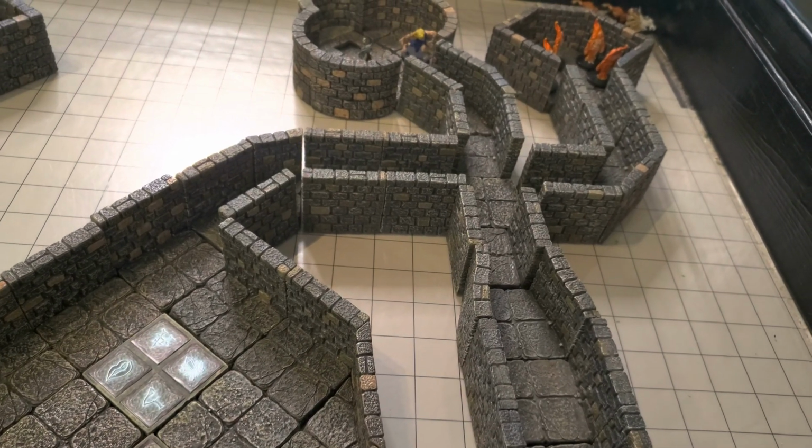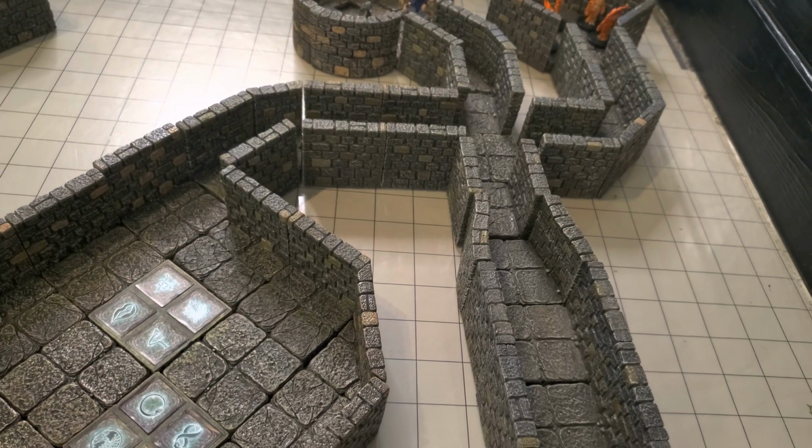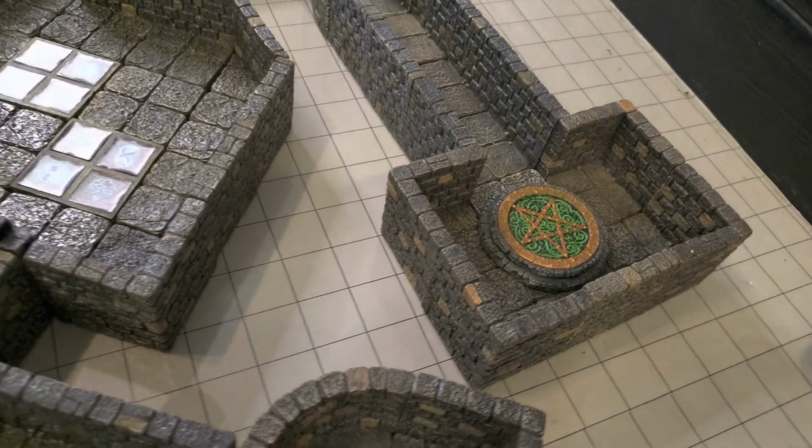Now, if the party is smart, if it's a large creature, they're going to fall back in the hallway and make the creature try to squeeze through so they get an advantage. So it should be a little weird there.